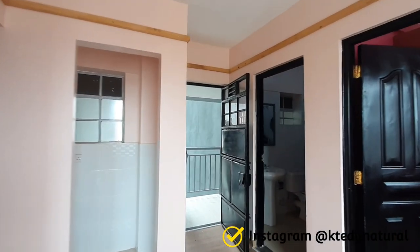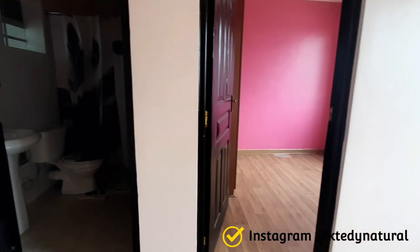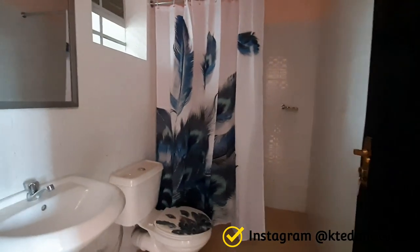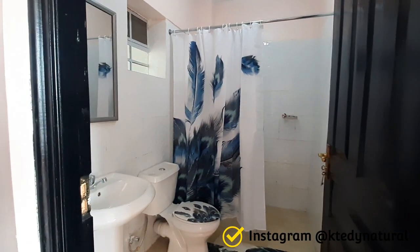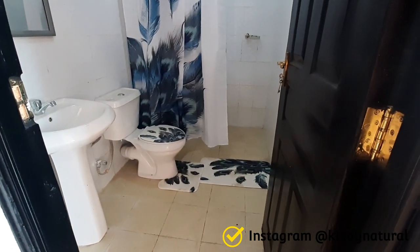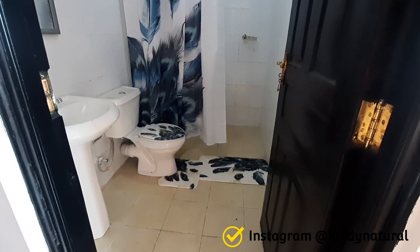Let's start in the combined washroom space. They've installed a shower curtain right there. The bathroom rug set.